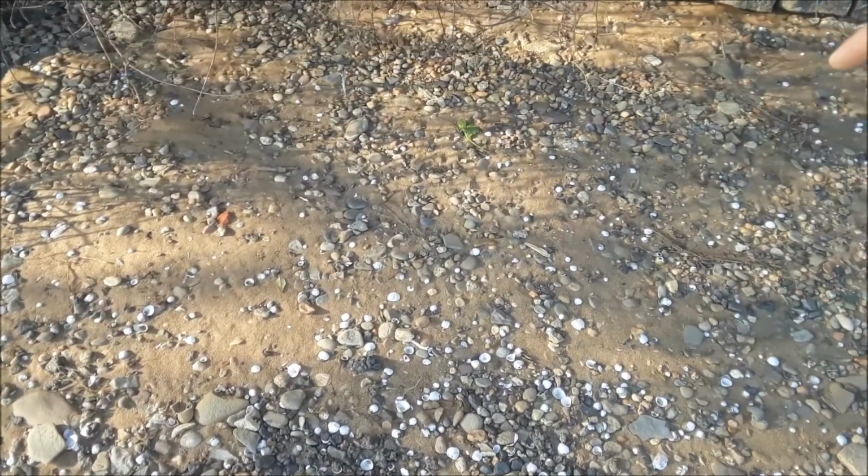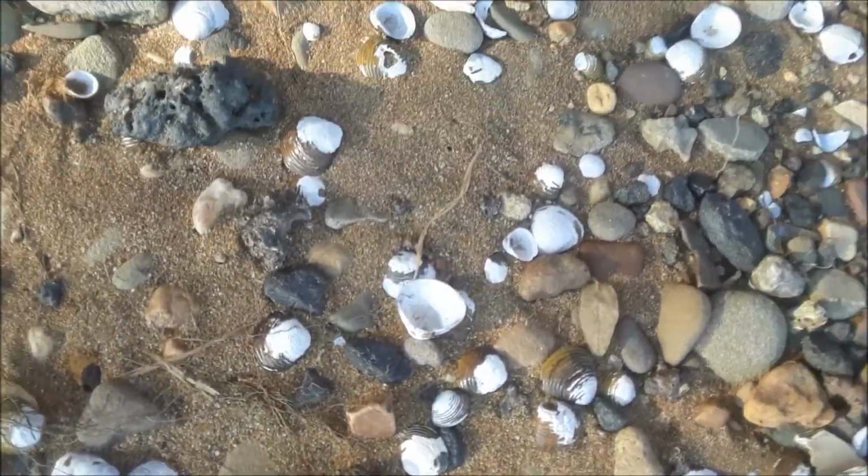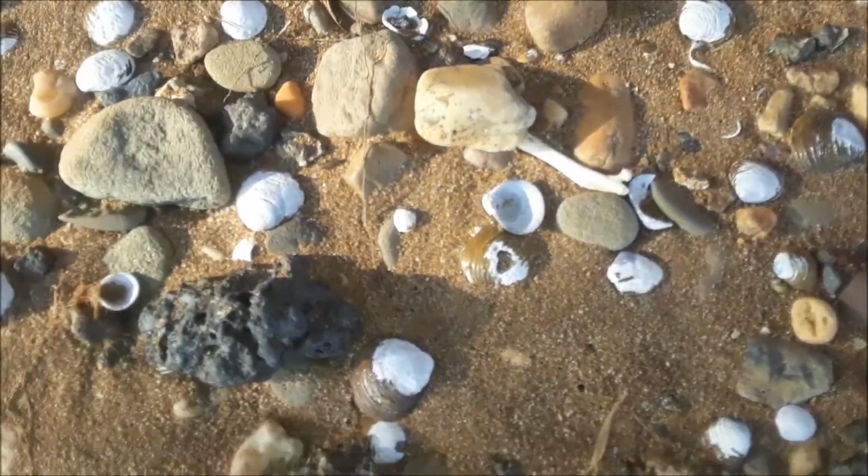Mollusks. Look at all these mollusks, all these shells over here. You know they're not just dumping them from... There's a bone. There's a bone right there. See that?